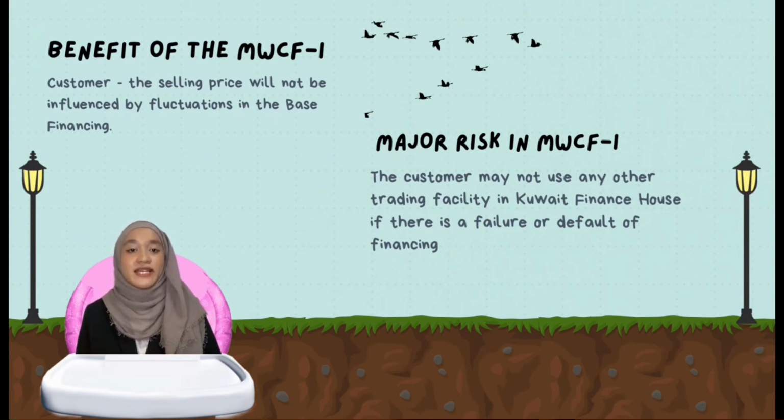Unfortunately, Mr. Muhammad Azli Ismail noted that for Islamic products under Kuwait Finance House, the bank will first advise the customer on the outstanding selling price, which includes the financing and earnings. Of course, they will normally provide a discretionary rebate on the selling price for early settlement, thereby wiping away the unearned profit amount. In other words, the client will discover that the Islamic product is now on par with the traditional loan structure. For the major risk of this product, customers may not use any other trading facility in Kuwait Finance House if there is a failure or default of financing.